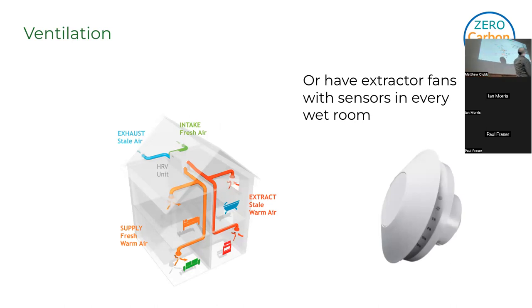So on the right here, we have what's called a decentralized mechanical extract fan. It's like a normal extractor fan, except that it runs all the time, 24 hours a day, and it has two modes. It has a low trickle mode and a higher extract mode. And the sensors in it, if it's moist or there's too much CO2, it kicks on to the higher rate until it's gone, and then it drops down. It may sound counterintuitive that running all the time will save you money, but actually that constant pressure of air outside resists the wind that normally comes in through those vents. So they do save you money on paper.